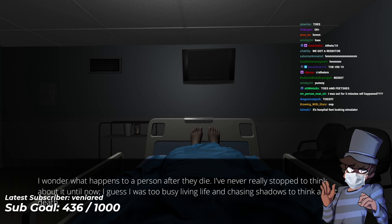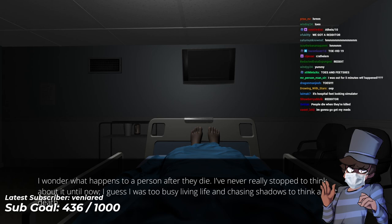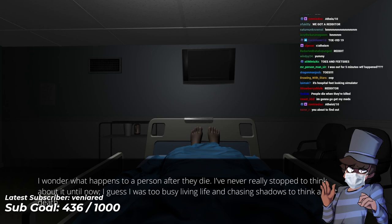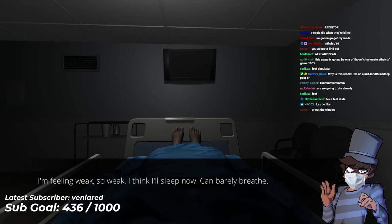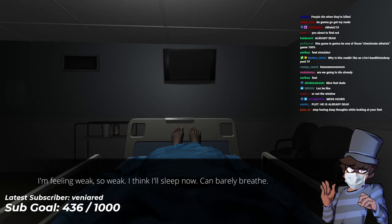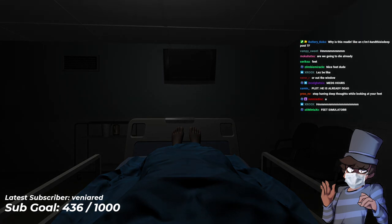It's hospital feet looking simulator. Like, we've got no other camera angles. We're just staring. Who even stares like this? I'd be looking to the side or at the ceiling. I'm feeling so weak. So weak. I think I'll sleep now. Can barely breathe. Stop having deep thoughts while looking at your feet. Oh my God. Well, we're gonna go to sleep.